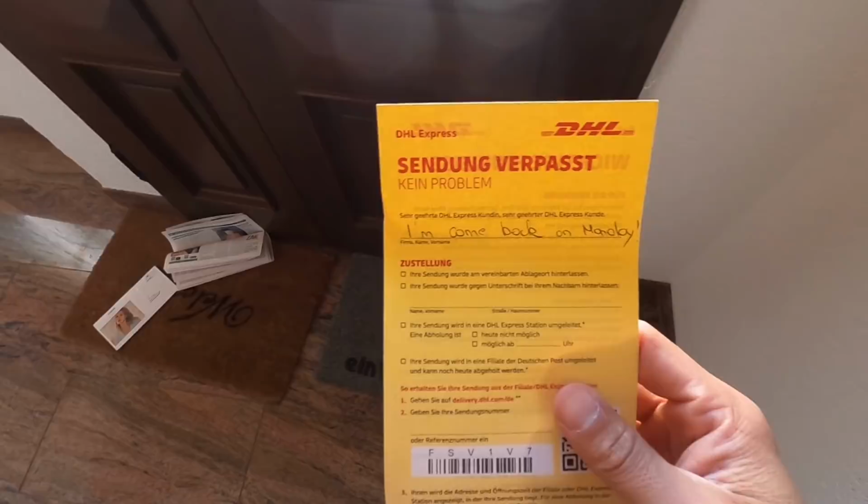So the lady came to deliver my Fabulous stuff. I had to pay a little fee to actually get it from her. I didn't know I had to do that. So I left, I said 10 minutes, to get money at the ATM. The one I went to was broken, so I had to go to another one. Got stuck behind a train, took me forever.